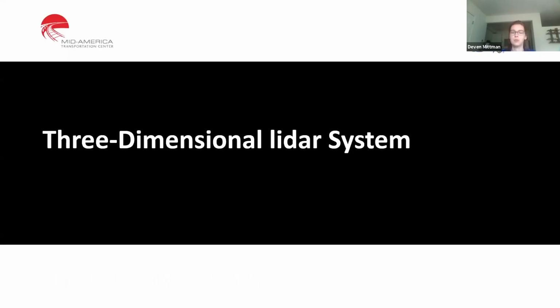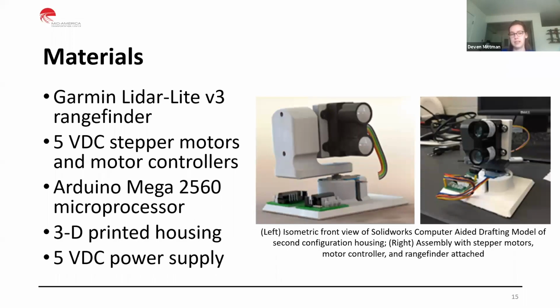So moving on to the 3-dimensional LiDAR system. An undergraduate team developed the first version of the 3D system using a Garmin LiDAR Lite DC rangefinder. It's about the same size as the Caribou. It has a 40-meter range as opposed to a 15-meter range, but it still works fine.